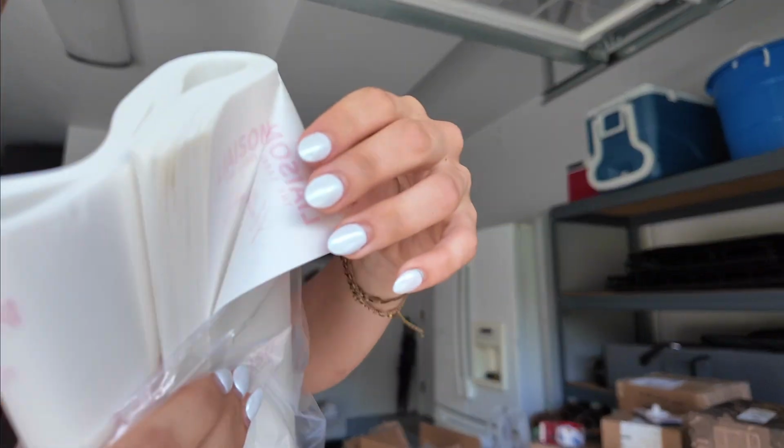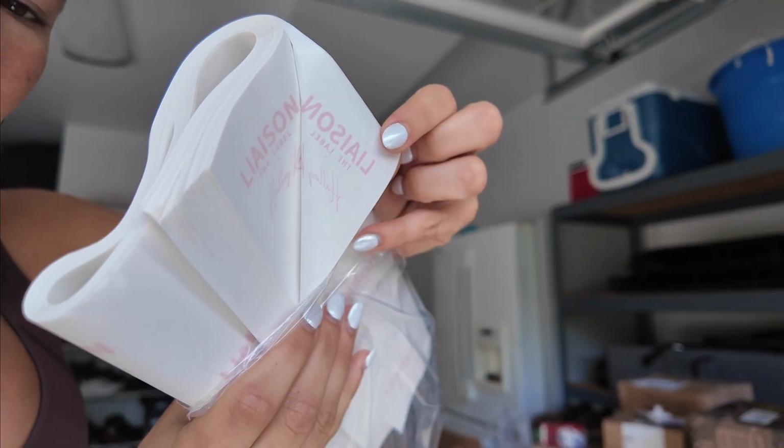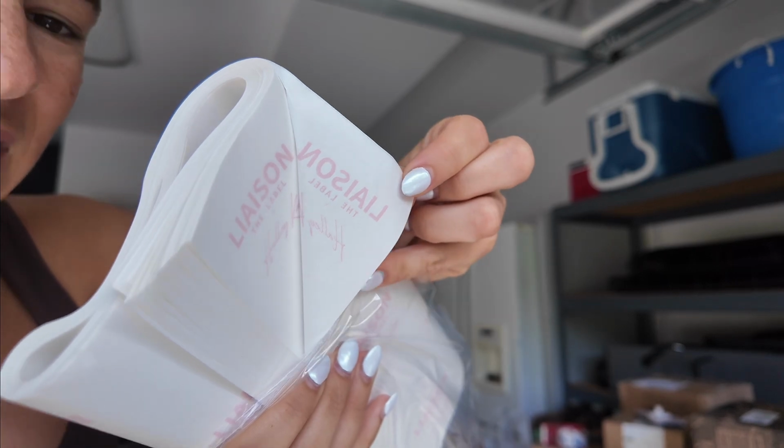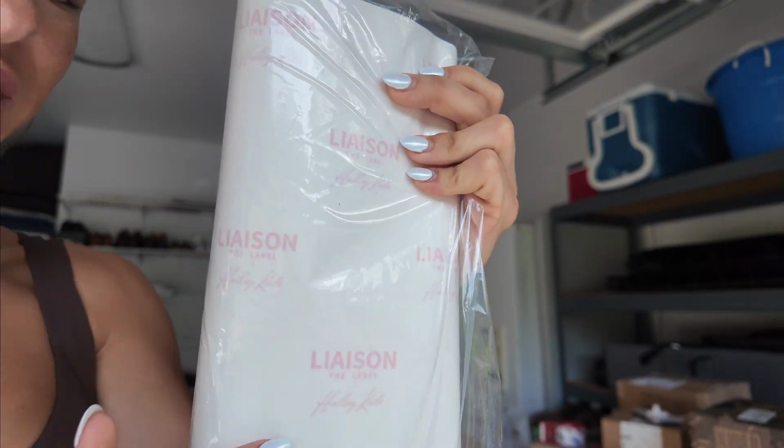So I want to show you guys the tissue paper that will be inside of the PR boxes for both the influencer recipients and our community giveaway recipients. And it's just a really simple, clean design. I don't know if it's picking it up, but we went with a white tissue paper and then a light pink logo for the collection's branding. Have that logo all over the tissue paper, and we just thought it would be a super fun way to brand the inside of the PR box without it being so in your face.